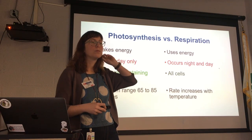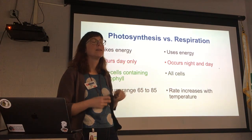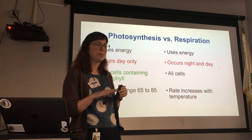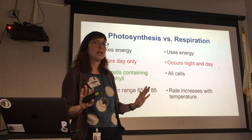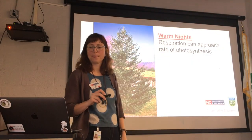Isn't there, I thought like grasses and stuff can photosynthesize at night. There are special types of photosynthesis. There's C3, C4, and CAM. There are some plants that have figured out a way to get around this. Most of them have. Yeah.